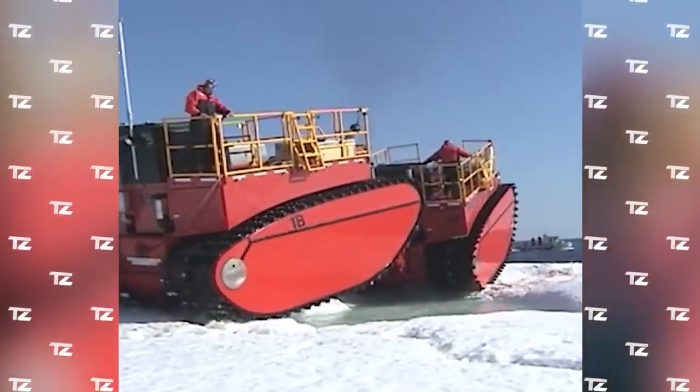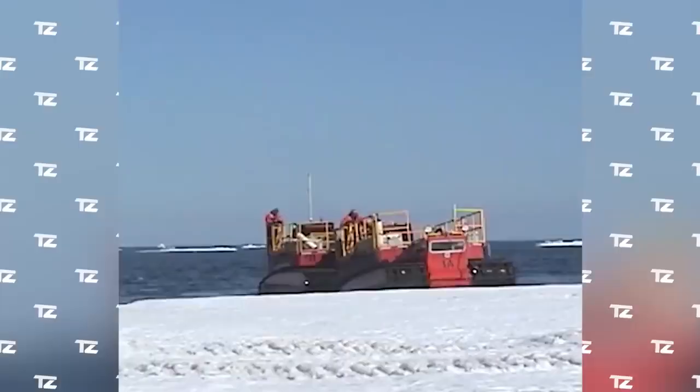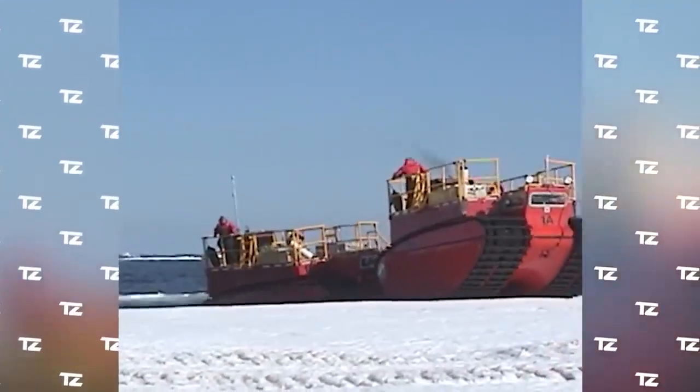The vehicle is so versatile that it's used not only in the Arctic. China and Kazakhstan have also bought similar amphibious vehicles.